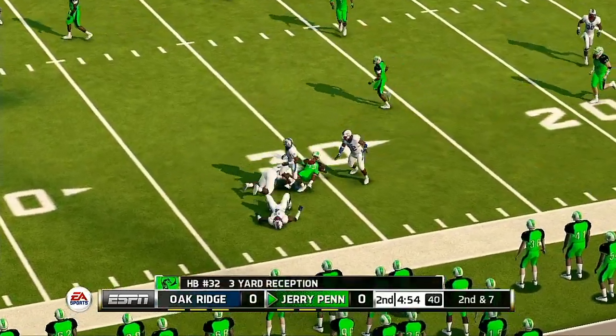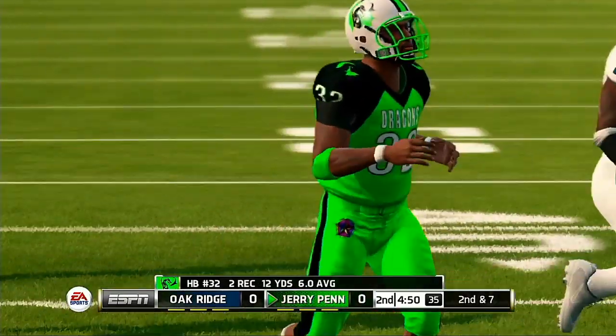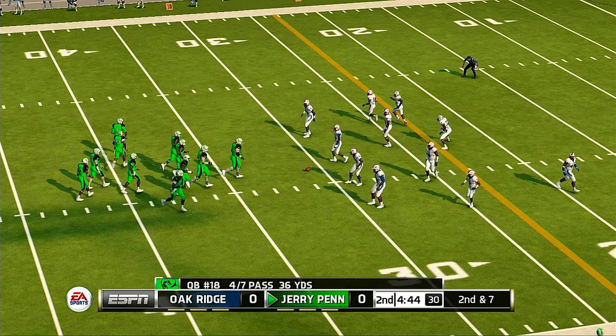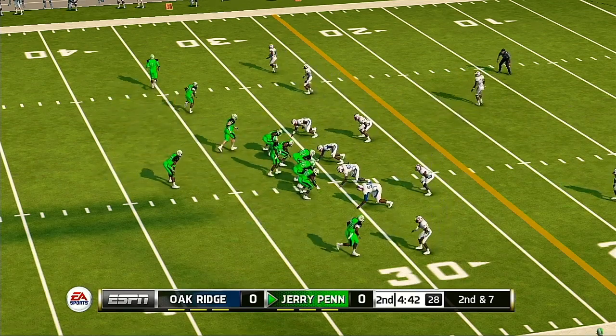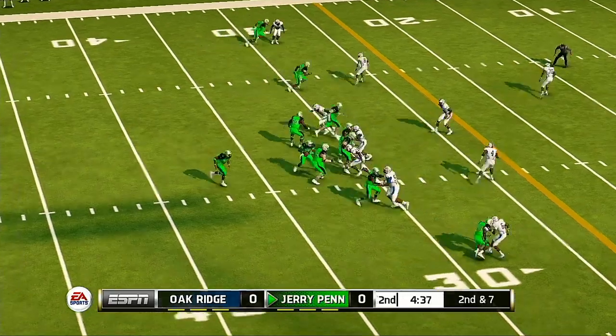Quarterback's got it on the quick throw. He's taken down at the 31-yard line. Nothing going on that play. Well, here I think the quarterback needs to be a little bit more patient in the pocket. That way he can allow his receivers to get downfield a little bit before he throws it. From the 31-yard line, it's second down.